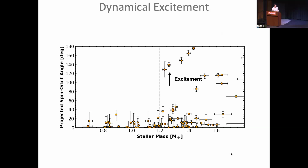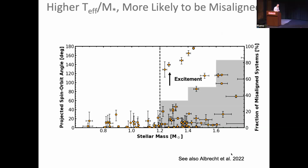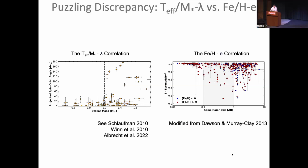So another piece of tentative evidence to support this is that the misalignment rate does not level off at the Kraft break. It actually increases with the stellar temperature. This was first pointed out by Albrecht's review paper, and basically early F-type stars are more likely to be misaligned than late F-type stars.